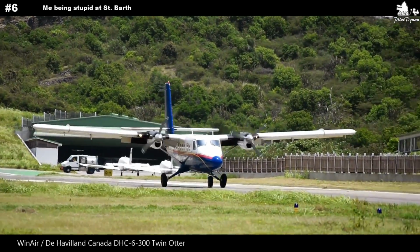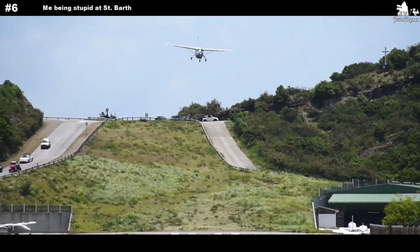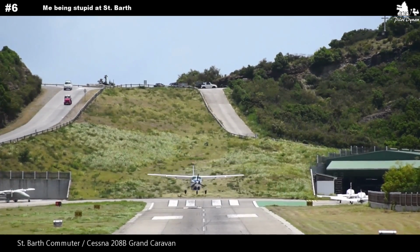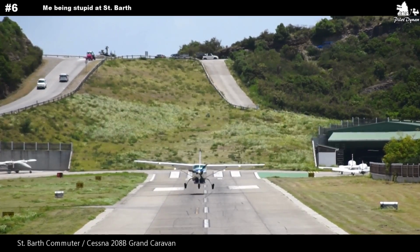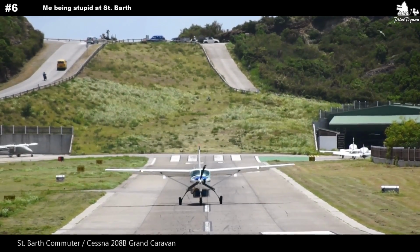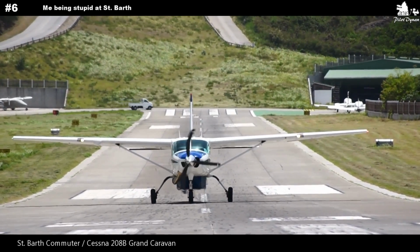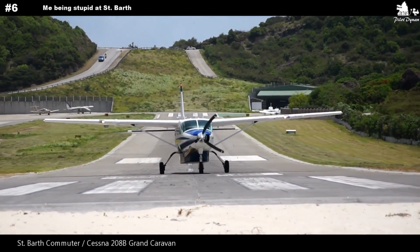That's just beautiful. However, one time back in 2011 I tried something pretty stupid. This was pretty scary, especially considering that there has been plenty of runway overruns over here. This was of course a very stupid thing to do, and let's say the airport security wasn't too happy with me.